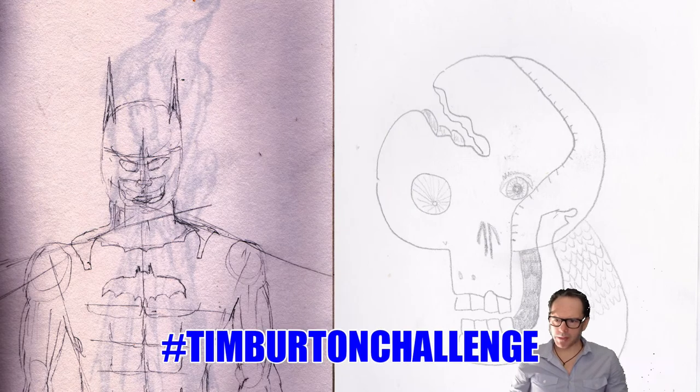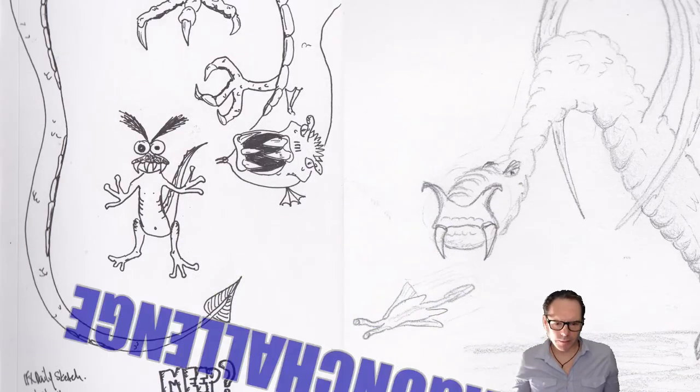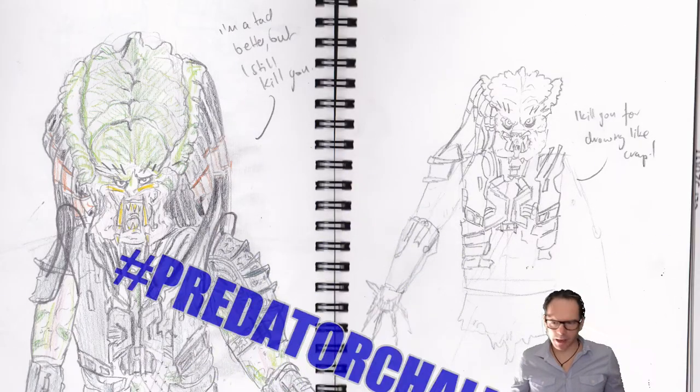I'm a big fan of Tim Burton, so May is going to be the Tim Burton challenge. He's done things like Batman and a whole bunch of other stuff, so not just his Nightmare Before Christmasy sort of stuff. Dragon Challenge will form June, so here's a couple of examples. Most of these pictures you see will just be black and white, just for simplicity's sake.